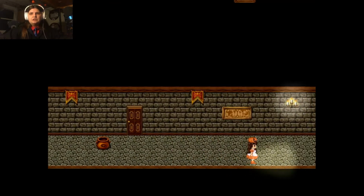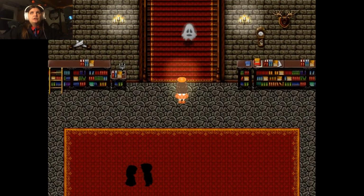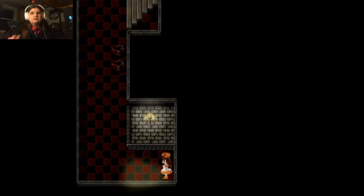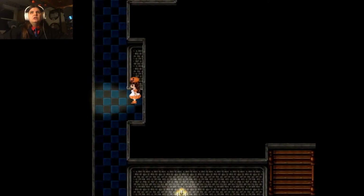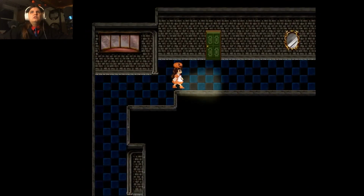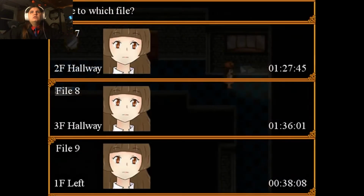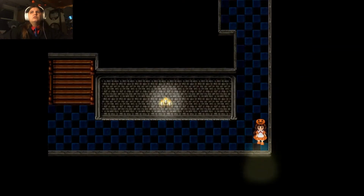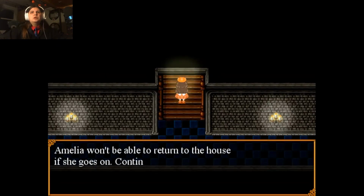So now I've checked every single room. So I think the only thing left is to go to that other room. I'm gonna save, obviously, before it, just because I have a feeling there's gonna be a secret I will miss. Amelia won't be able to return to the house if she goes on. Continue.